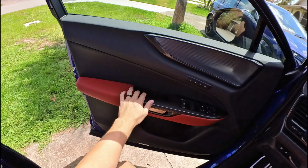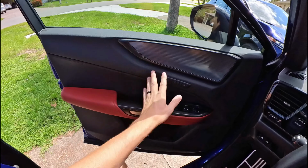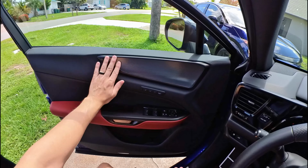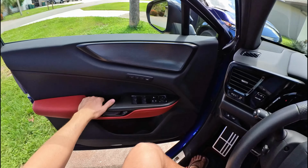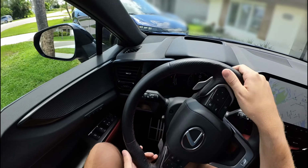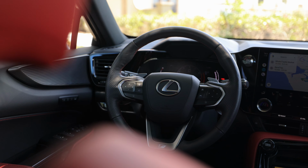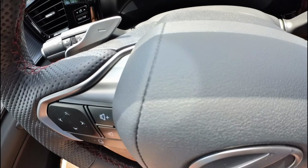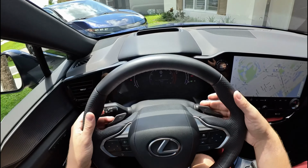Now, the materials on this door are probably just as good, if not better, than the Ariya. The design, though, is just not my favorite thing. It is pretty to look at, but this dark aluminum isn't quite as classy looking. Maybe it's sportier, I guess, and that's where this Lexus wants to be, as that is an F-Sport. Steering wheel quality is quite good overall. The stitching is really good. I don't think it's quite as elite quality as we have in the Ariya, though.